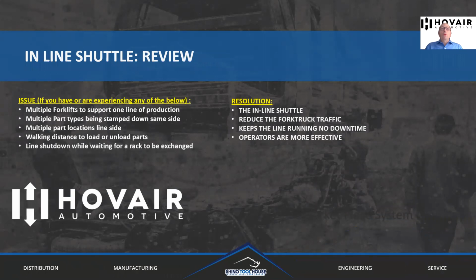The reason someone would want a shuttle system is that currently, if you have multiple forklifts supporting a production operation, multiple part types being stamped down the same line, and multiple part locations on one line side, walking distances to load and unload parts are great. And often the line shuts down while they're waiting for the racks to be exchanged by the fork truck.